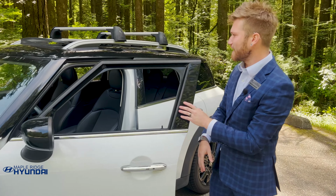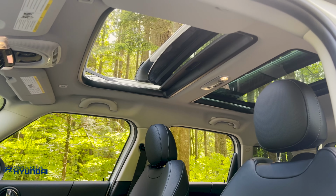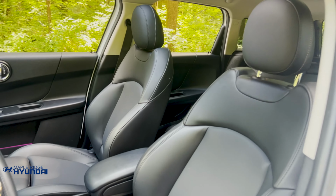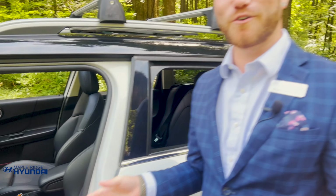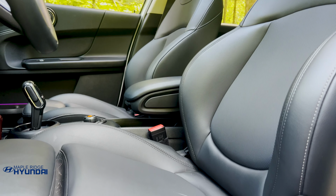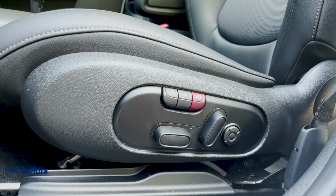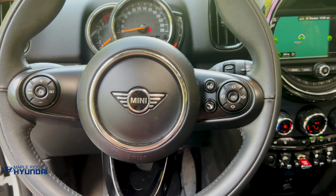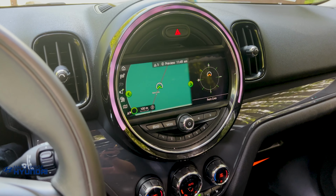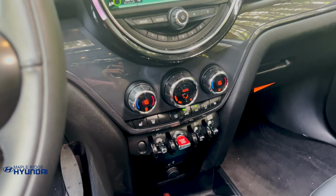If you look inside, you have a nice panoramic sunroof all throughout the vehicle so you can see those beautiful skies as you drive. And when you're coming off the mountain and you're cold and you're wet, you have heated seats to warm you back up. You'll also notice that you have power memory seats so that you and your partner aren't fighting over which seating position's correct in the vehicle. And you have standard navigation so you can find all those new destinations that you're planning on going to.